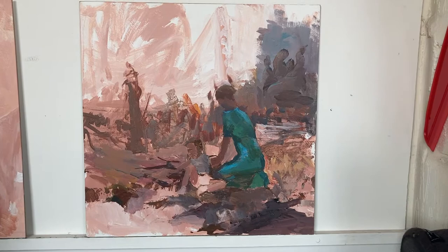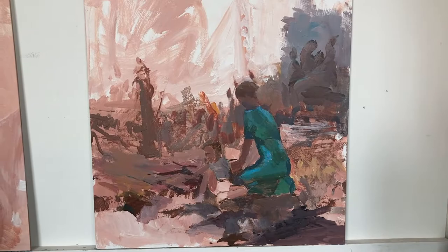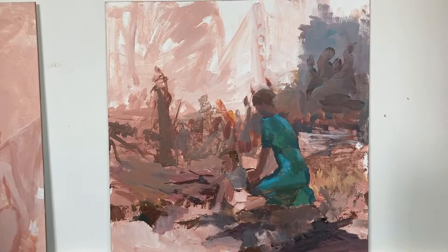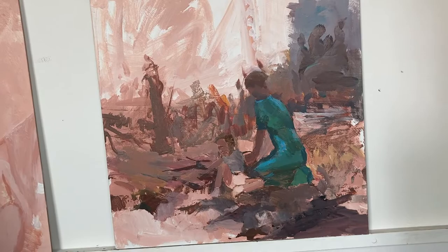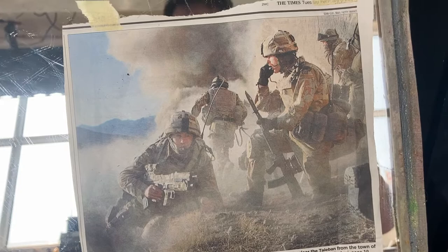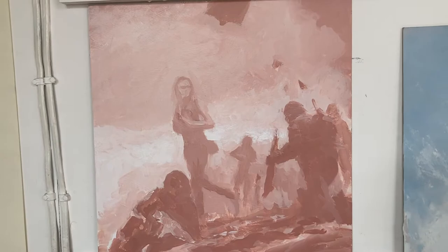So this is a little child being tended to by a mother. The mother figure is taken from this image. The child from this image, and then the background is, I don't know, seems like an image of dereliction. I find myself looking at disaster images. Then this photograph that I've had for probably many years, 20 years maybe, just think it's an amazing image. So the soldiers became this.